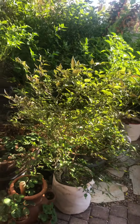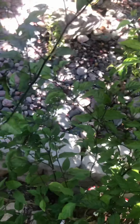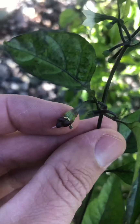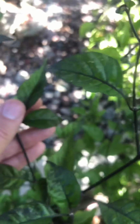That's the purple, or no, that's the rust-colored Deathlaw. Here's the purple peach Deathlaw. And just start checking these guys daily for pods, only so I can protect them from that bird. Oh, there it is. That's the very first super hot purple peach Deathlaw of the season. So what I'll do now is go in the house and get a wedding favor bag to protect that from that little intruder, that garden intruder, pepper destroyer.